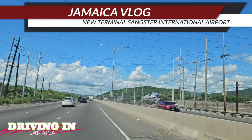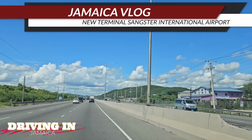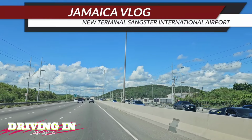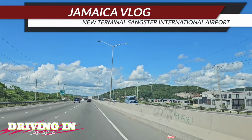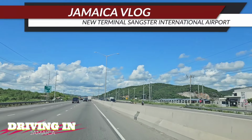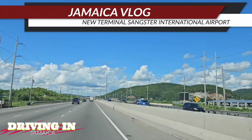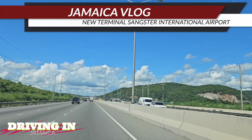It needs renovating. So it's good that they're going to build a new terminal because this is the largest airport in Jamaica, the busiest airport in Jamaica, the third busiest in the Caribbean. And so it should have more of a first world look to it. So it's good that they are building the terminal.